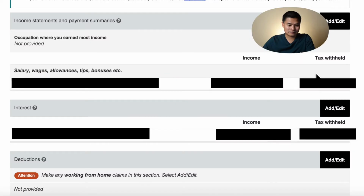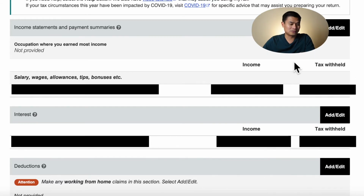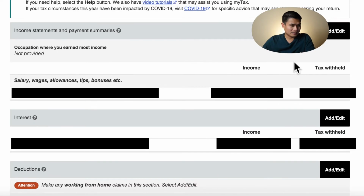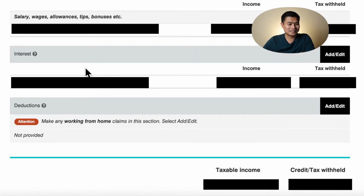So you just need to compare the income that was populated here, and also the tax withheld from you. So you need to compare your payslips with the total for that year. Compare it with the details submitted by an employer to the ATO or to MyTax. And also the interest, basically even your interest income from your bank accounts is connected as well to the ATO. So usually it's already populated.